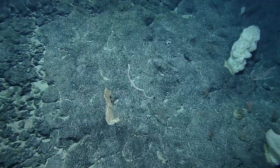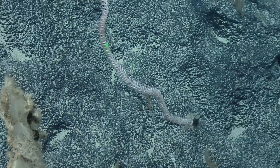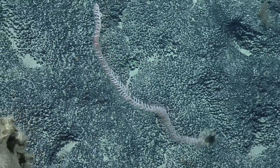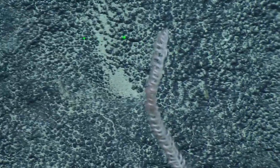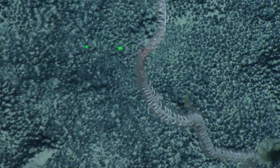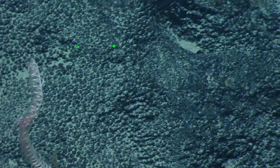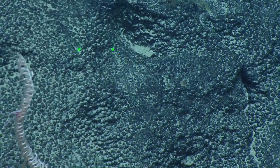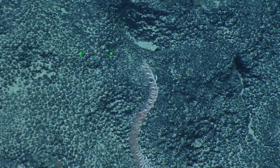Zoom in, please. Ooh, is there a squat lobster on there? This is a squat lobster that is specifically associated with bamboo corals, with unibranched bamboos. You can spot those squat lobsters from miles away. Yeah, it's so teeny. One there. Yes. Okay. Wow. This one's a little colorful. All right, thank you.